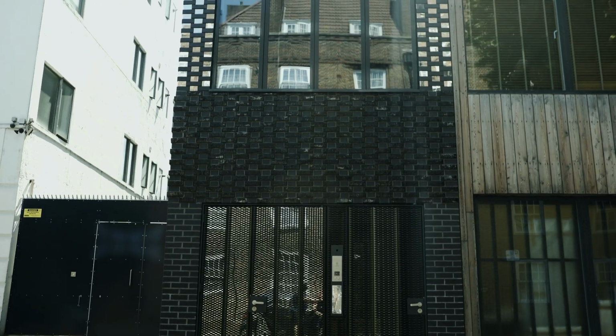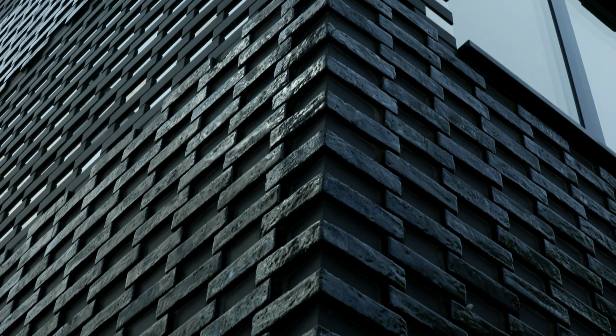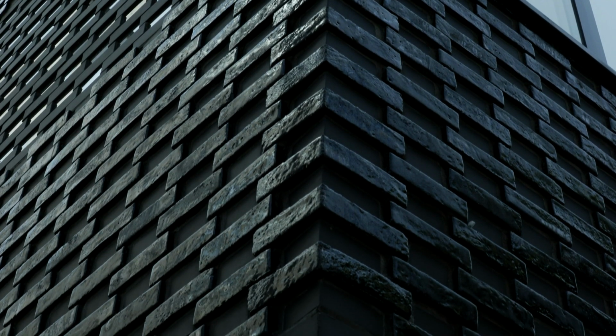London's a fantastic place to live and work as an architect, and we had the great fortune to find a small sliver of land where we could build a new house for ourselves. Being our own project, it gave a fantastic opportunity to do something a little bit different.